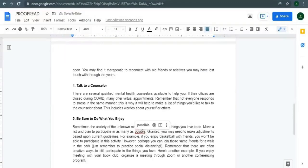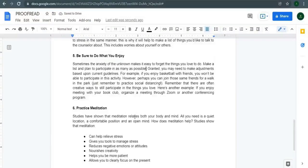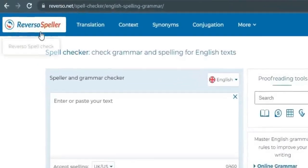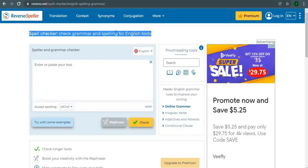All you have to do now is read the entire document and look for colored underlines. Then simply right-click on the errors to have them auto-corrected. That's something you can do over and over. Let me now demonstrate another piece of software that can make everything you need to do with this work a lot easier. Simply search for Reverse Speller, a spelling checker, on google.com. It will assist you in checking for grammatical and spelling errors.